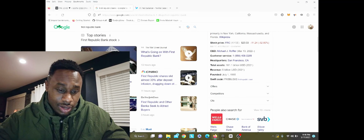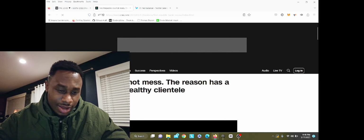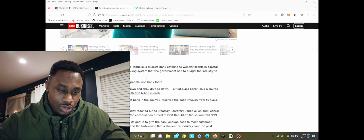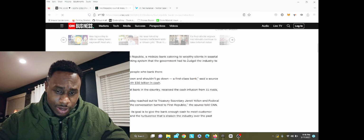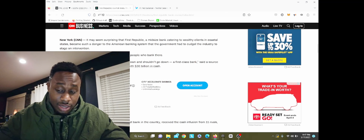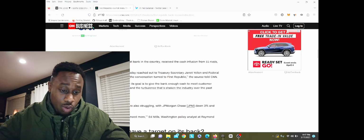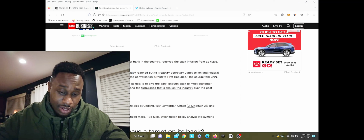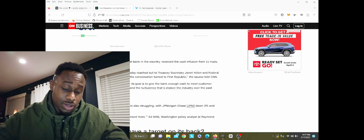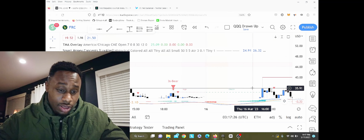It is a huge risk, and you can see an article from CNN. They're saying First Republic is a hot mess. The reason has a lot to do with its wealthy clientele. What they're saying is that it's a mid-sized bank catering to wealthy clients in coastal states, and I guess it's because it's not FDIC insured, maybe. A lot of the deposits are above the $250,000 threshold, and First Republic isn't able to fulfill what people are withdrawing. You also have a negative catalyst with First Republic's stock being pushed down. With the stock price being pushed down, First Republic can't even sell shares to make up for what people need withdrawn.